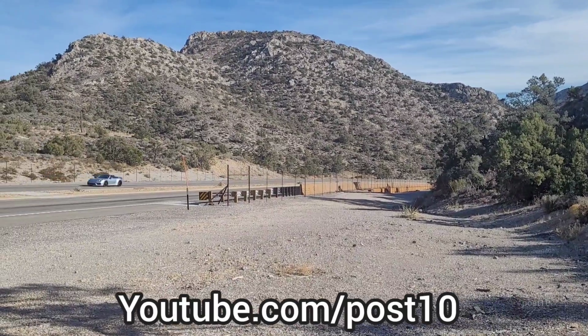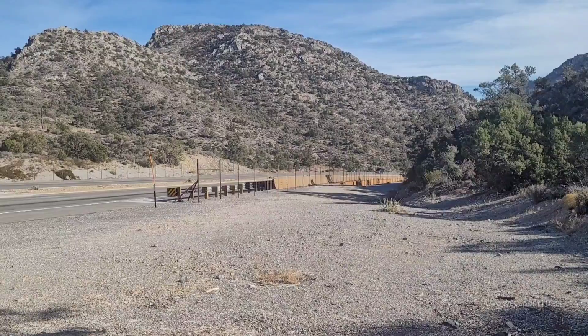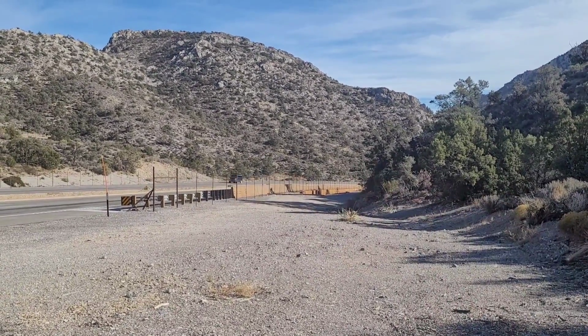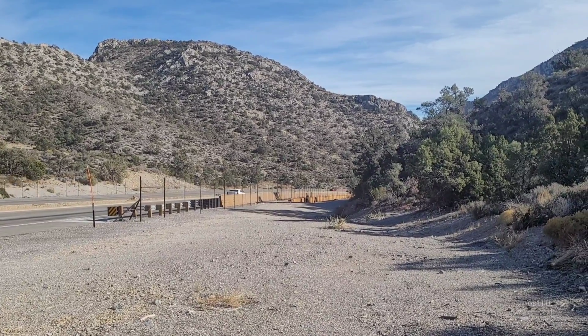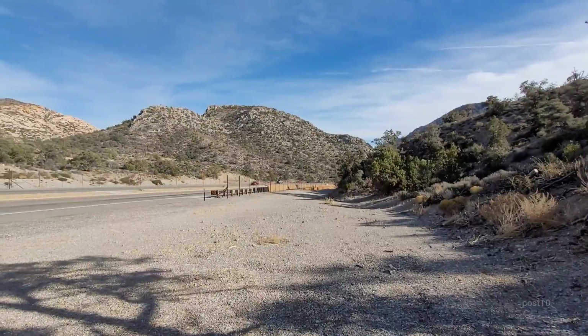Hey everyone, today we are in Nevada, right outside Las Vegas, and right here we have a drainage canal. There's a culvert right beneath me, and there's other culverts along it. We're gonna walk inside this drainage ditch today and see what we got.